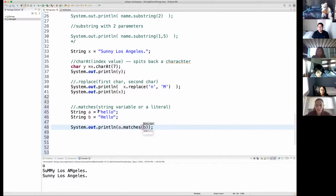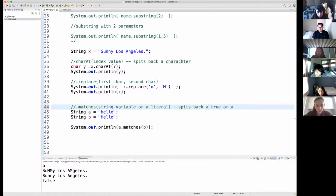What I do is A has its own variable. So I could either do A or I could do B. Either one doesn't matter, but you're comparing one string to another and seeing if they're an identical match. This returns or spits back a true or a false. Now, we're not going to get into Boolean just yet, but we will. For right now, just take it as is, spits back a true or a false, okay? So system.out.println A dot matches B. If it does match, it's a true. Easy enough, right? Fair enough, right?